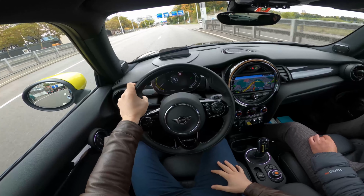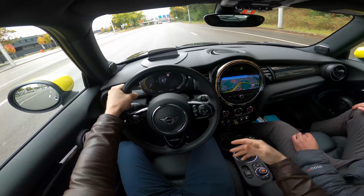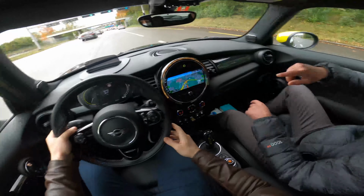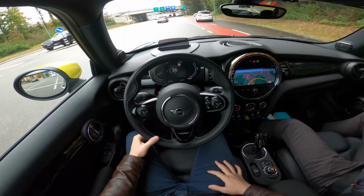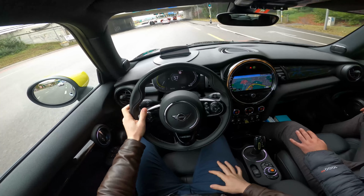Great. The battery, how big is the battery? 30 kilowatt. No, we have to take a shorter one, but if you have time in the afternoon, we can go again together if you want. Okay, great. So here, I go straight? No, the battery is 30 kilowatt.